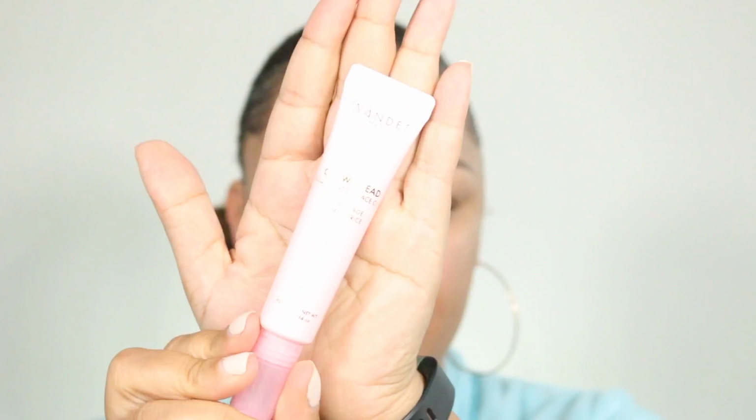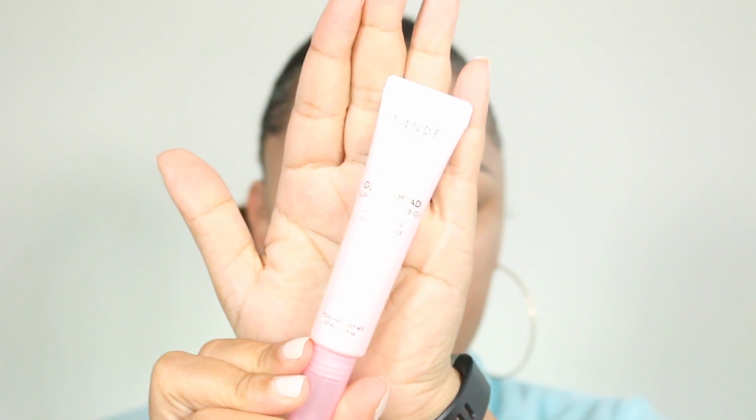So we're gonna jump right into this with my August BoxyCharm box. So this right here I'm putting on my face is the Glow Ahead Illuminating Oil, and I'm just going to rub this all over my face. It gave me a nice lightweight glow.